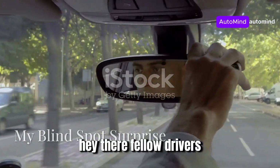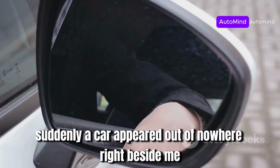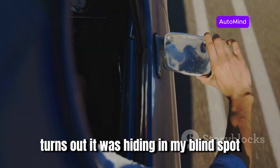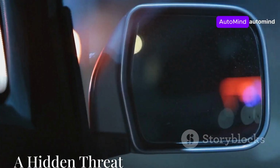Hey there, fellow drivers. We all know driving can be risky, but did you know your mirrors could be putting you in danger? Suddenly a car appeared out of nowhere right beside me. I slammed on the brakes, heart pounding. Turns out, it was hiding in my blind spot. That close call taught me a valuable lesson.